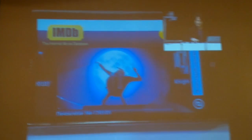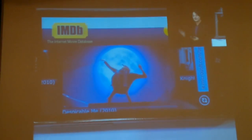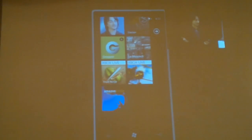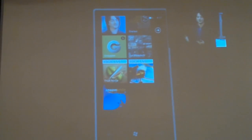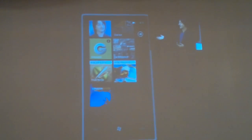But now what I want to do is switch over and give you one more demo example of the software that's going to be coming in this free update later this year, and that is walk you through a multitasking scenario. As Steve said, later this year, in 2011, we'll make this update available for all Windows Phone 7 users, who will then get added support for multitasking of third-party apps.